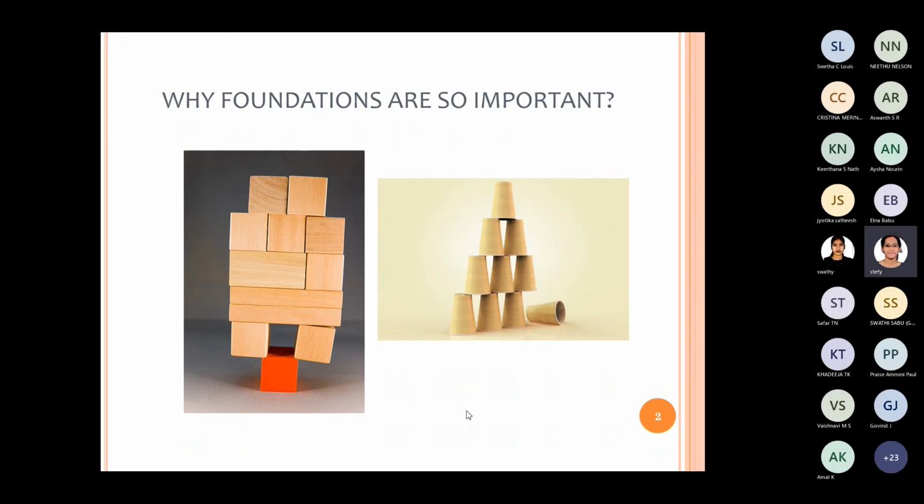Foundations are very important for a stable, durable, and steady structure. Foundations transfer all kinds of load from the structure to the ground. So there are various factors to be considered before designing any foundation, such as type of structure, soil condition at that site, other surrounding structures, water table, etc.